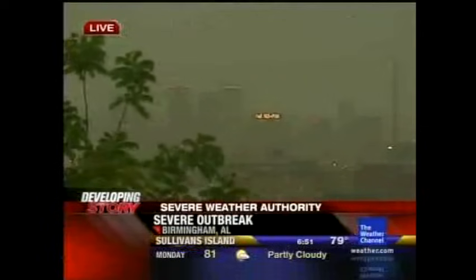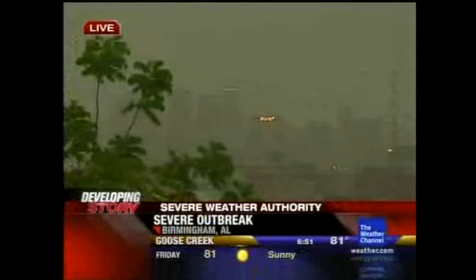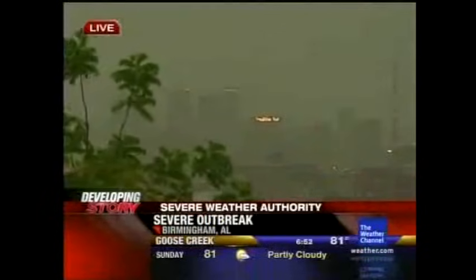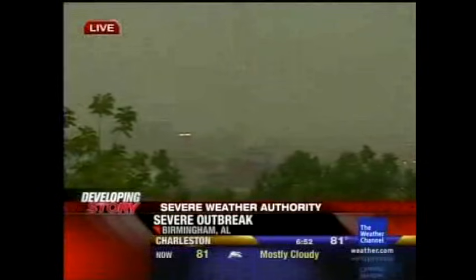I can perhaps split screen because I've taken a slice through from the debris ball up into the Birmingham area. I don't know if we're going to be able to show that. Okay, so we're on the picture from the live downtown Birmingham. The storm has the tornado, and we can slice through, then see that once it gets picked up, it gets carried by those strong winds and into the Birmingham area. Because of the winds today, this is not a very common phenomenon.